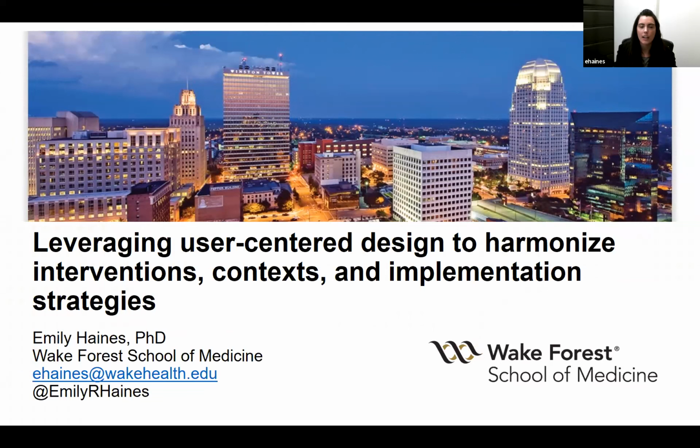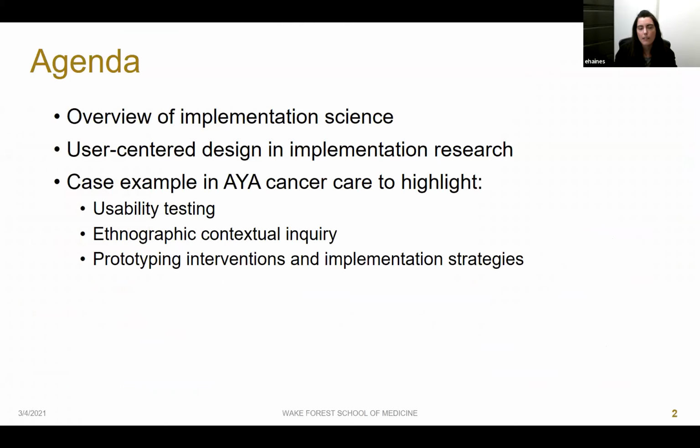I am really excited to talk to you today about my work at the intersection of implementation science and user-centered design. Since not all of you may be familiar with implementation science, I wanted to start off by giving you a quick and dirty overview of the field and highlighting what I see as some current gaps in implementation research. Then I'll discuss broadly how user-centered design can be applied in implementation research. And then I'll end by walking through a case example from my dissertation research on improving care coordination for adolescents and young adults with cancer.